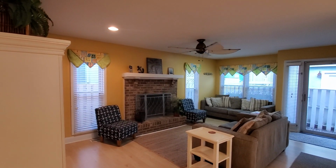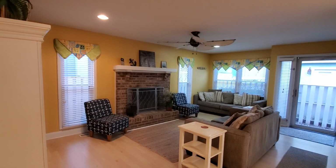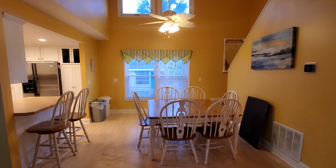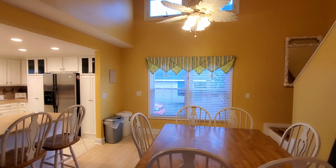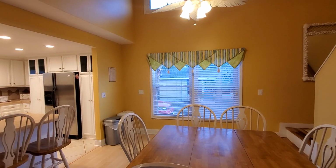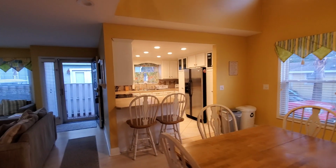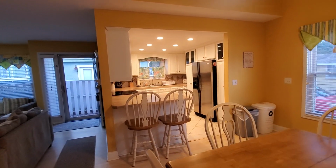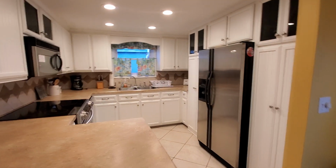So nice and spacious here. This living room leads into the dining area with some windows up above, as well as the nice big windows down below with plantation shutters, blinds on them. And then you can see the kitchen here. The total square footage on this is 1400. Total heated is 1374.